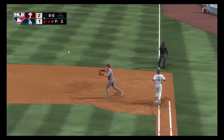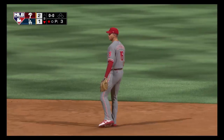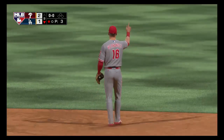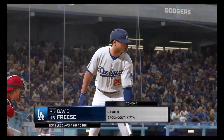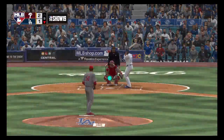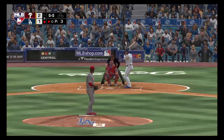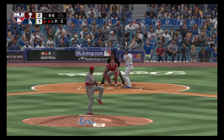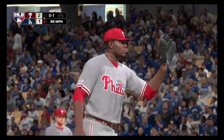And there's 1 gone to start the bottom of the ninth. The first baseman, number 25, David Freese. Now back to the top of the Dodgers order. Digging in, David Freese. He comes in 0 for 4 with an RBI in this one. From the stretch. Below the zone, a swing and a miss.